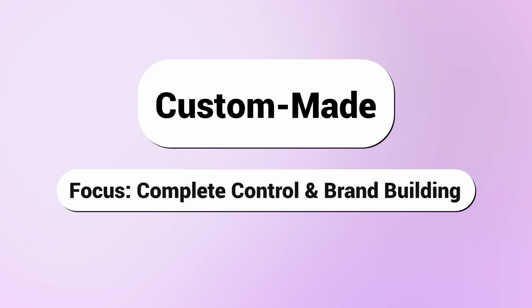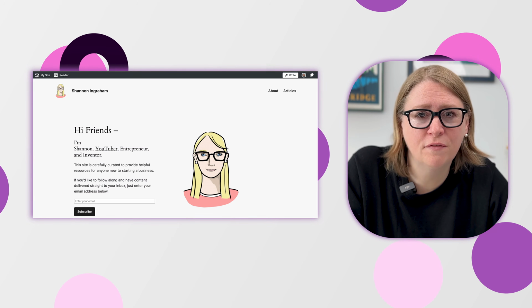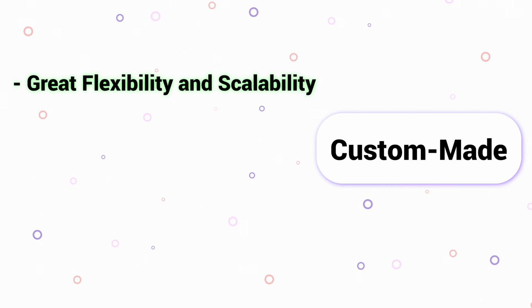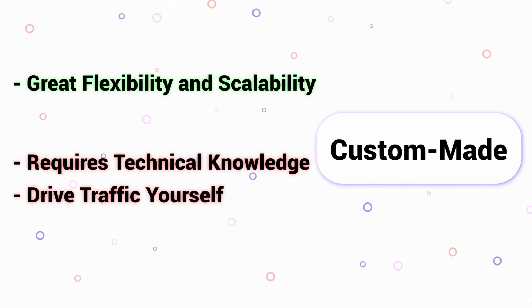Number 7 is sell from your own website. Think WordPress, Squarespace, Wix. This is perfect for somebody who's looking to build a brand and for long-term growth. It offers flexibility and scalability, allowing you to customize your storefront and integrate marketing tools. This is really great for strong brand identity. Some of the disadvantages are it requires more technical knowledge and you're also responsible for driving traffic.